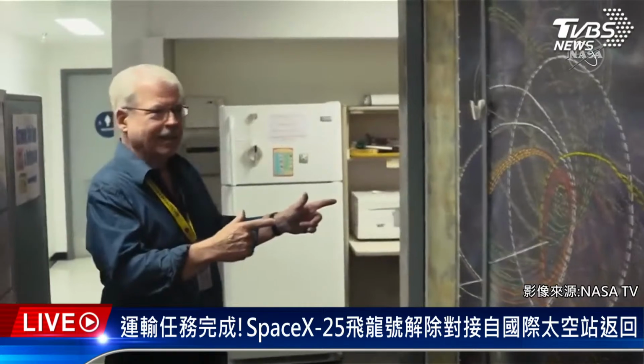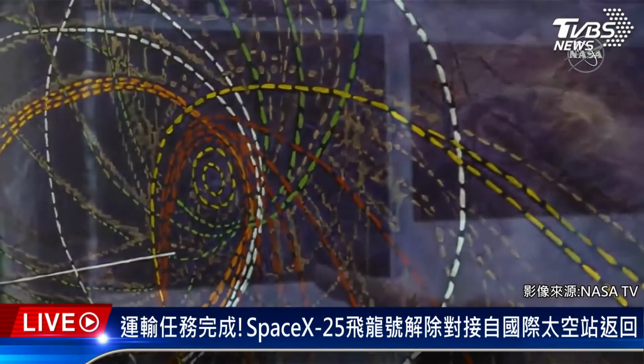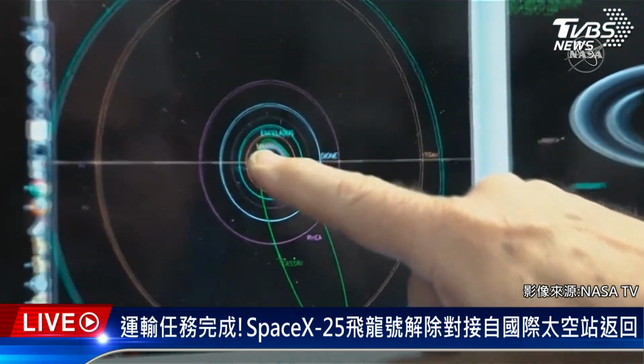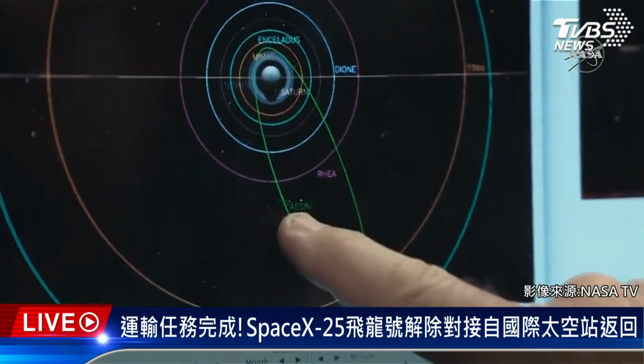This is where Cassini is right now in its orbit of Saturn. It's below the ring plane, which goes out here. We'll come over the top of the rings again in a few days. We do this every 7.5 days.